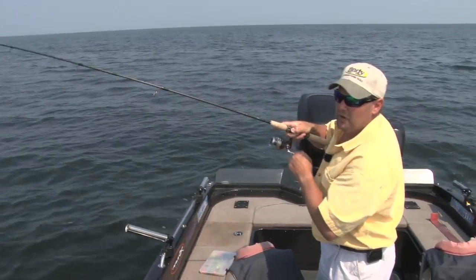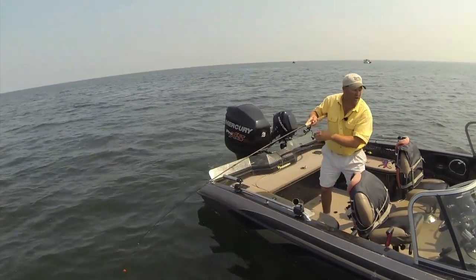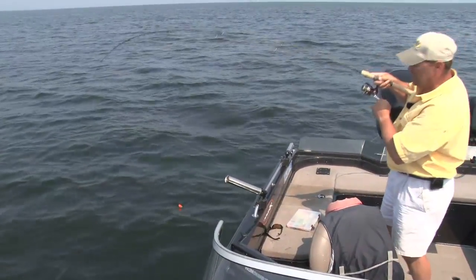Hey, let me give you a little tip. I'm doing something a little different than a lot of folks. I'm not using a plain hook and trying to be subtle. I'm actually using that 32nd ounce jig head. Now, there is a reason for it.